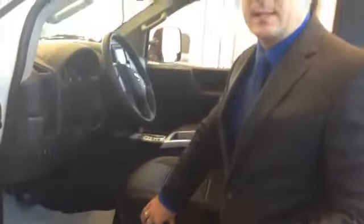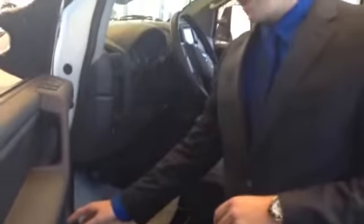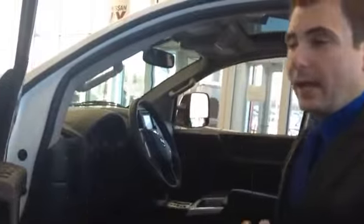You've got a power seat here, lots of adjustment as well as power lumbar, and you also have memory seating. So you can set this for driver 1 and driver 2. It sets not only the seat but the mirrors as well. So if you get in, you set it one way, you've got really long legs, then your spouse gets in, they've got short legs, they can just hit the button 1 or 2 and go to the settings.